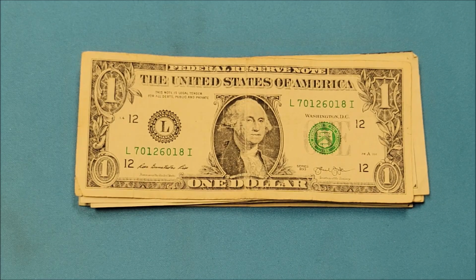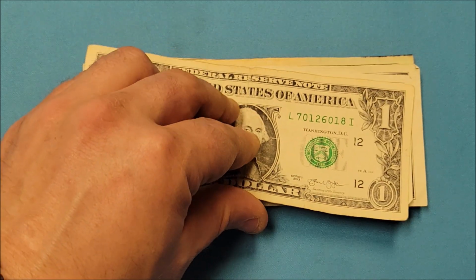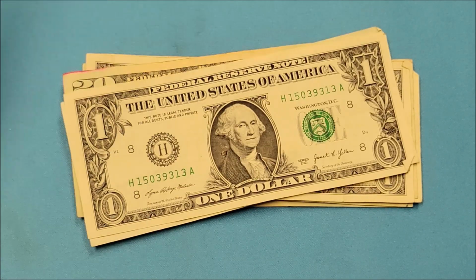Yeah, 1, 2, missing a bunch of digits. Really prominent serial number, though. If it was completely an over-inked serial number, I might hold on to it, but not so much. 2013 note. And really beat up on the back.